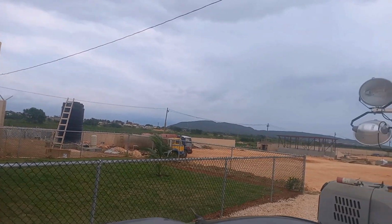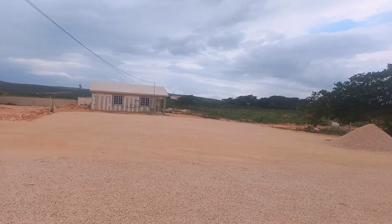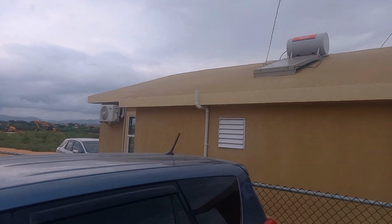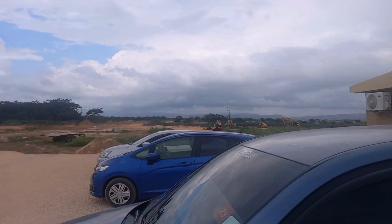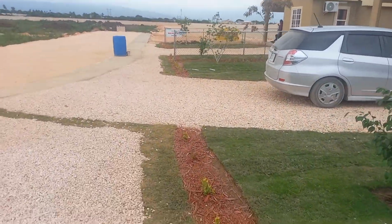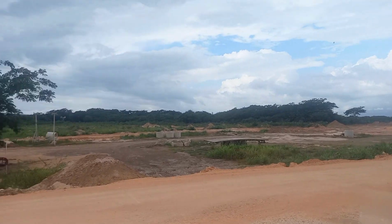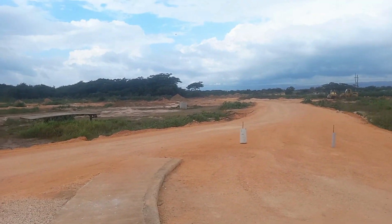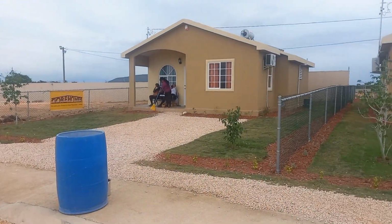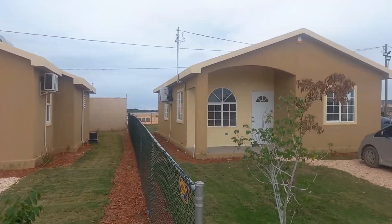Okay guys, so this is it. This is the place, the Gormadi units, Phoenix Park 2. This is where the Gormadi units are. I'm gonna give you a tour. Yes guys, so this is it. Phoenix Park phase 2. They block off the entrance, but you can drive in. So here it is guys. This is a smaller unit. I think this is a 710. This is a bigger unit.